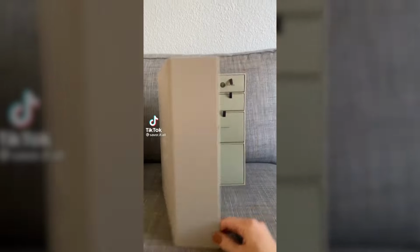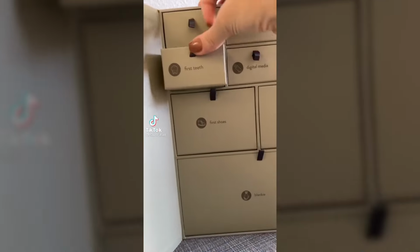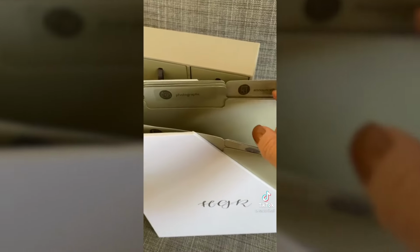Need a Mother's Day gift this year? This is the cutest baby keepsake box. It has these compartments for all of baby's keepsakes and it comes with labels to help organize it all. It's such a great gift.